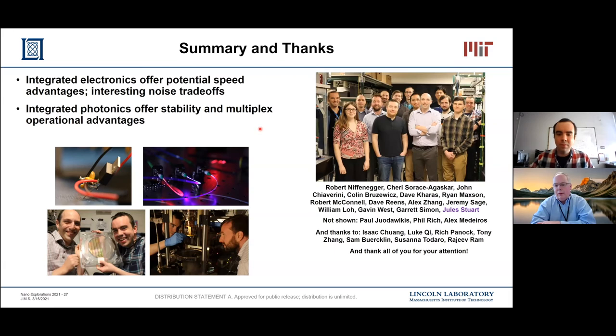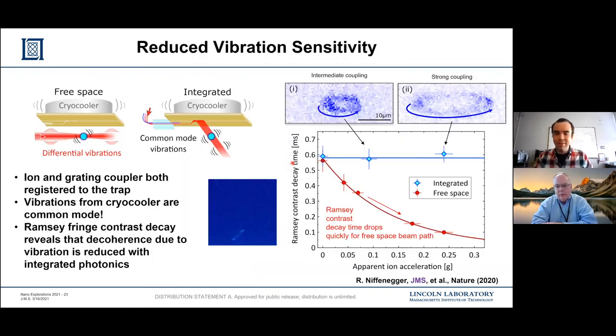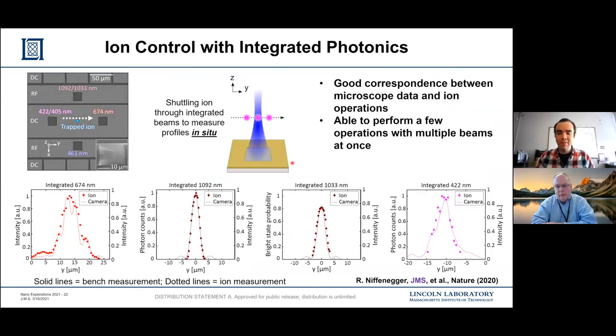Hey, Jules, I had a question, really great talk. So my question was, you have four different grating couplers, right? And then each of the four different grating couplers is a different wavelength, correct? Yes, that's right. So I was wondering what the significance of those wavelengths is and why there's four different ones? Ah, sure.